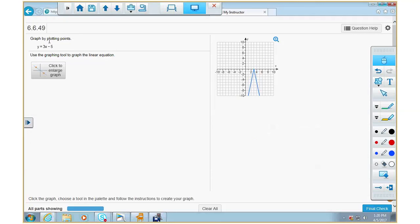All right, graph by plotting the points. Plotting the points, what does that look like? Method 1, method 2, or method 3? That's Method 1. Let's talk about that. Is it a fraction, yes or no? No. So you just use -2, -1, 0, 1, and 2. Okay. -2 times 3. Negative 2 times 3 is -6 minus 5, -11. -3 minus 5, -8. 0 minus 5. Now you start to see a pattern.